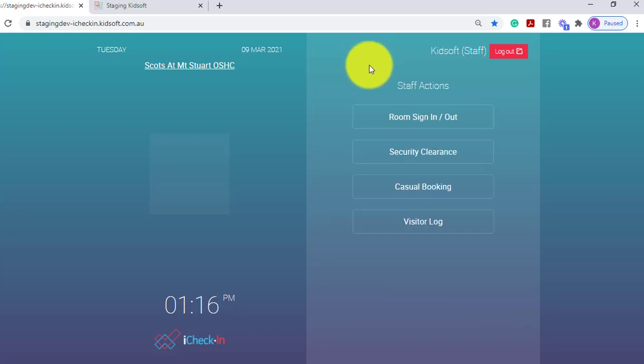When we go back, you can now see the banner has been removed from that staff member's login on iCheck-In, identifying that that user account has already signed and completed the security check for that day.